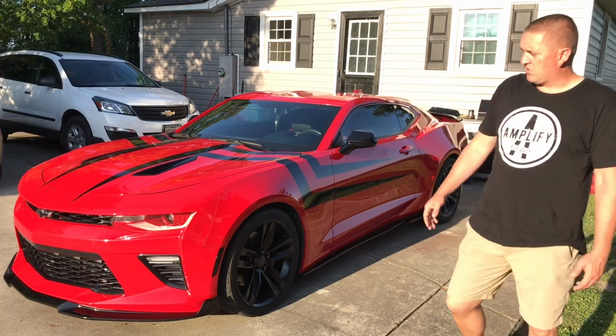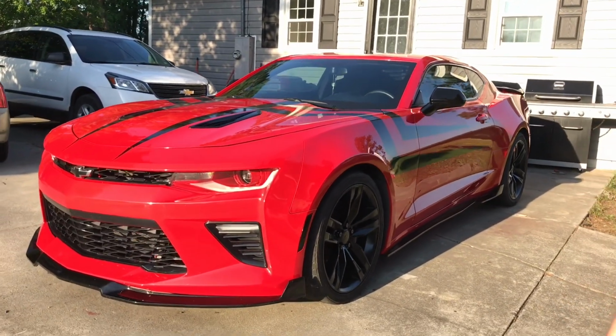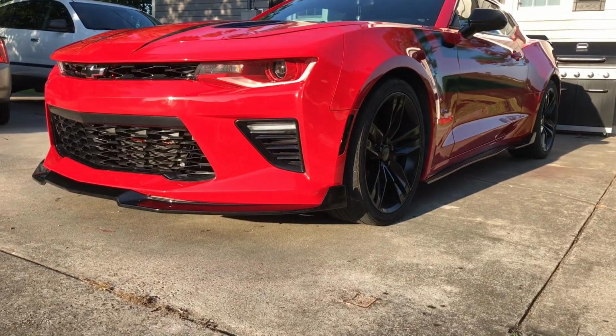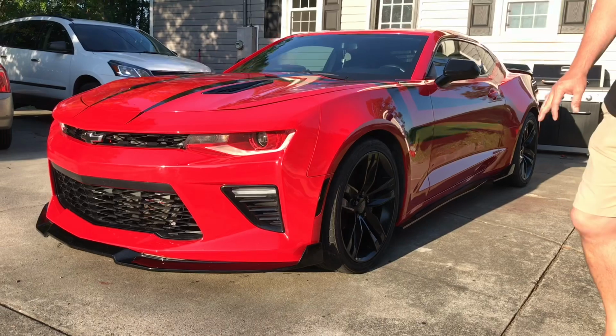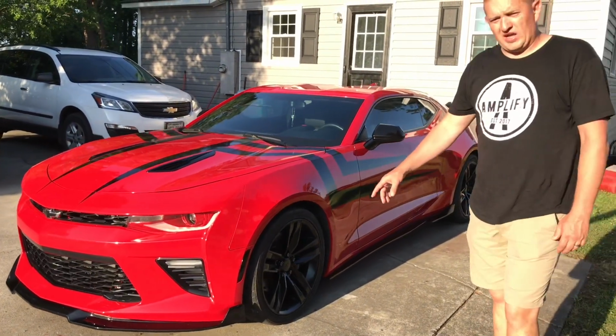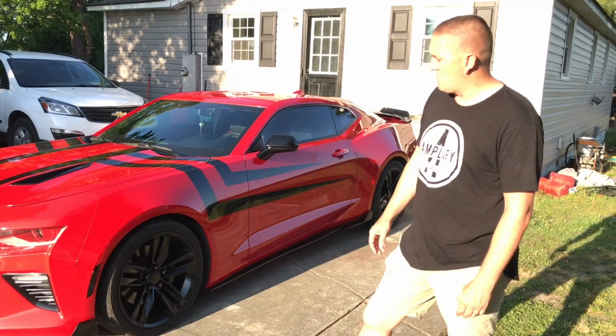Coming around the front, I have a Street Scene body spoiler around the bottom. Just put that on, painted it black. I did all the painting myself. It does get beat up pretty good by the road grime, but it seems to be holding up pretty good. For the marker lights, I used some nightshade paint and just did a light coat of paint on that to try to darken them up a little bit.